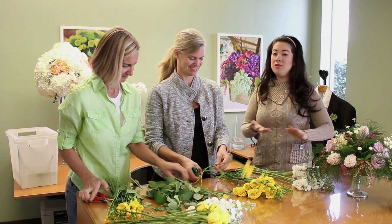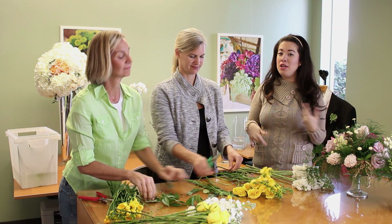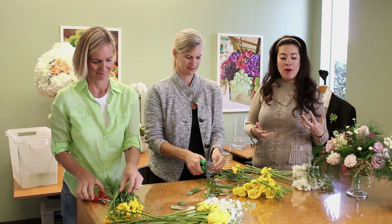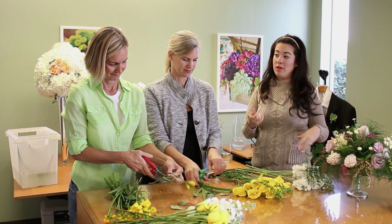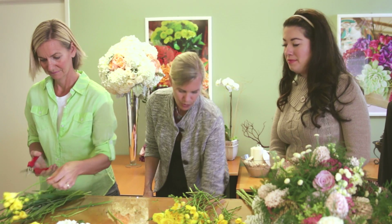What I like to do too is ask the florist to actually leave a vase with the water so that when she's not using her bouquet, we can plop it into the vase and then the flower's still getting water, so it actually lasts a little bit longer too. We always do that for our hand-tied bouquets that have the stems exposed.